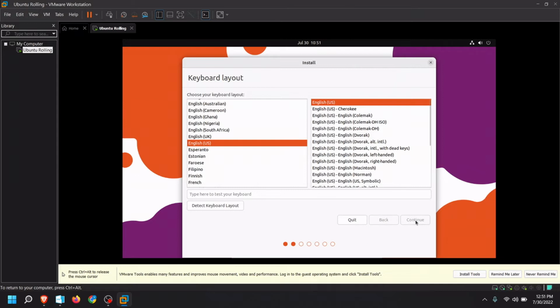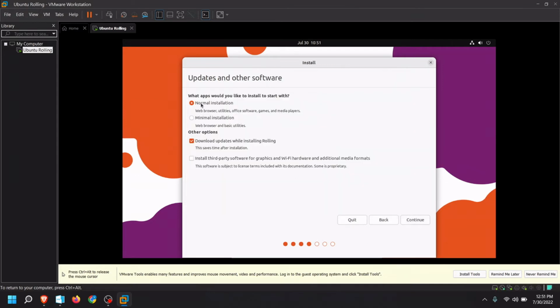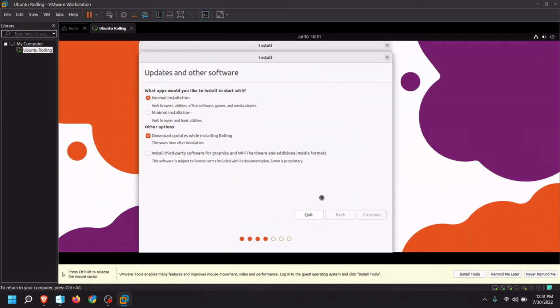Let's continue. We're going to choose normal installation, download updates, I guess. Continue again. Just a pretty standard Ubuntu install. And give it a few seconds here. It definitely does take a couple of moments to move on to the next step. Again, it's also slightly slower since it's in a virtual machine.